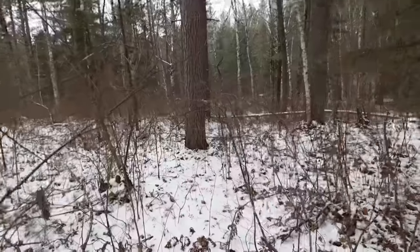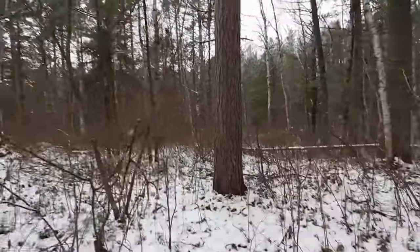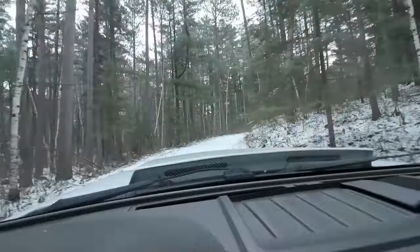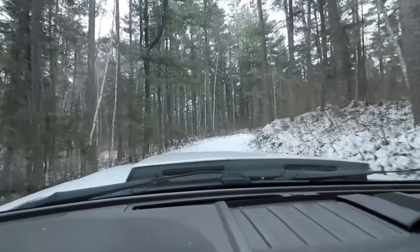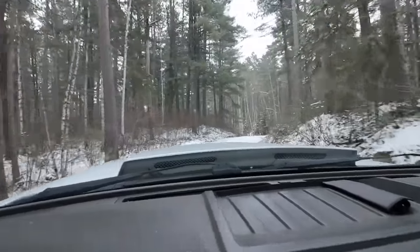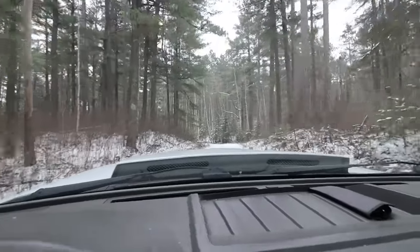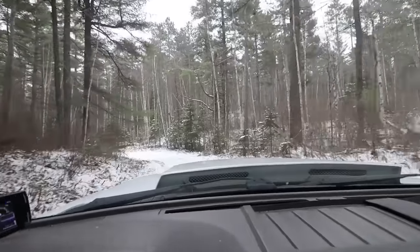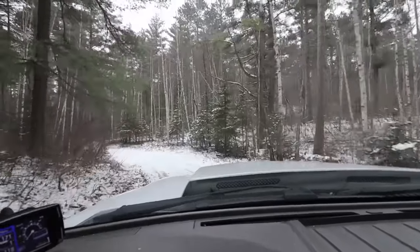Using the sound of my truck as a compass. My dad messaged me and he walked all the way out to his stand that's in the clearing, that one that's way up there, that one that's real high in the air, and did not see one track in that whole clearing going out. That's like unheard of.